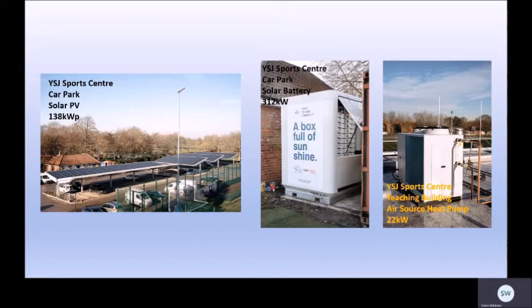Air source heat pumps are relatively new at York St John University. This is the first time last year that we've installed them. There's this one on the sports centre, and we've installed another two, one on St Anthony's House, and another at one of our halls of residence, St John Central. So I'll be looking forward to seeing what kind of an impact those have on carbon emissions.